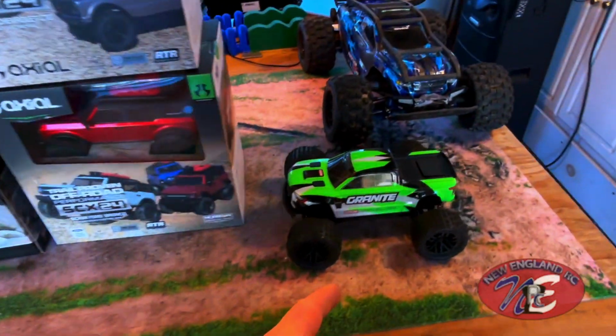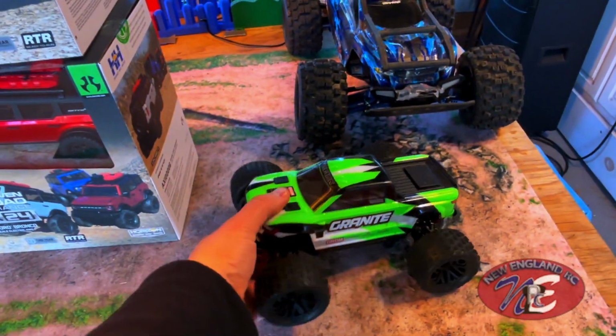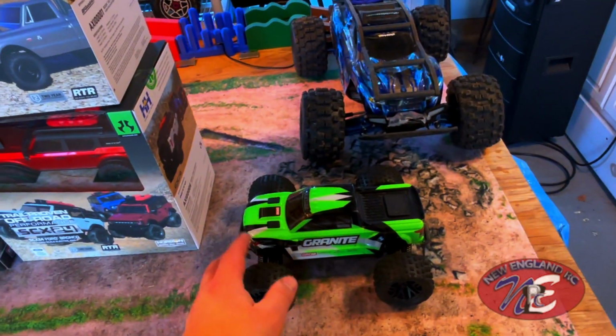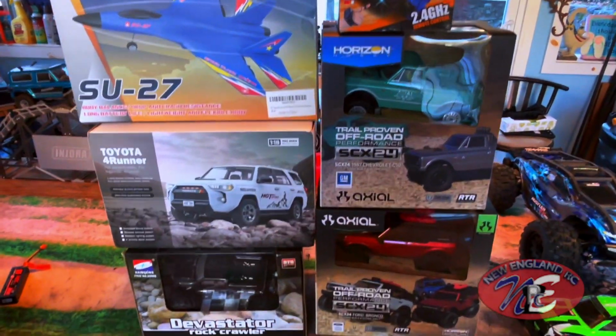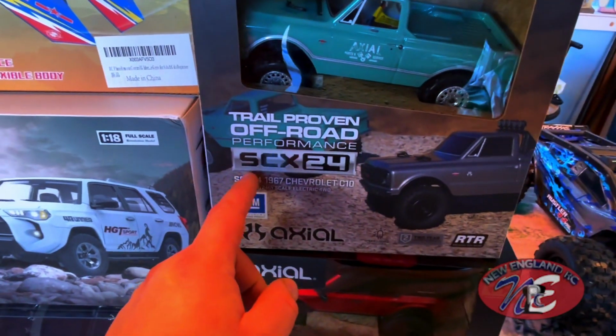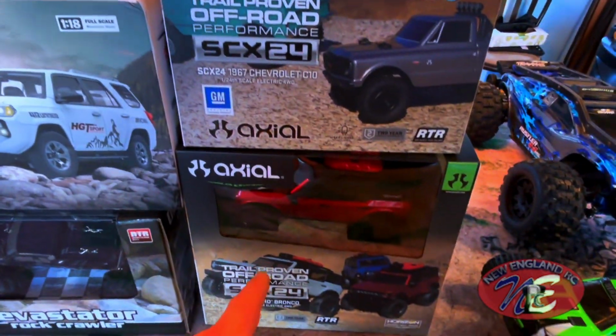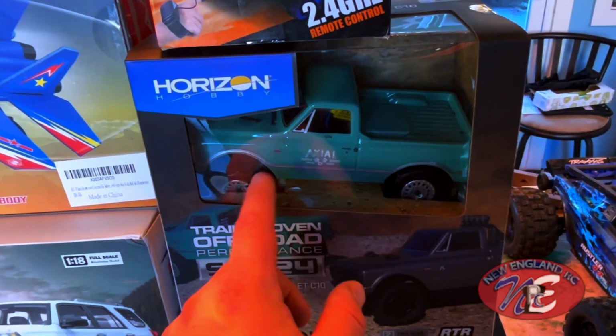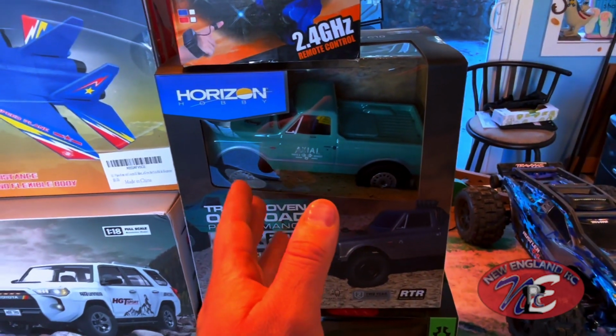This one here, the granite, I just did a video on, but I haven't had a chance to edit it yet. So this was in a box until recently. The video is going to come after this one. So right now, I actually have two Axial SX24s. These are super popular. They have a hatchback that you can add to this. There's lights that you can add on. There's bigger tires. I've bought all the accessories already for it.